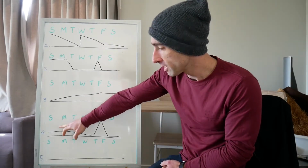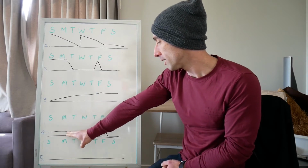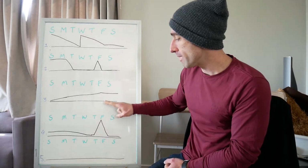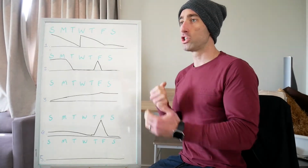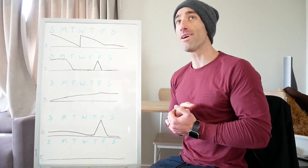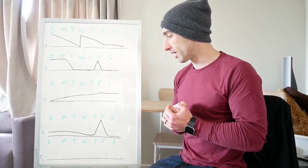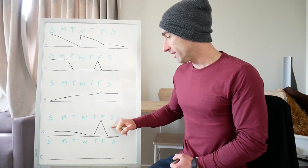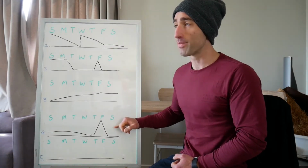Now the fourth option is on the Sunday, you keep it consistent, and then this is a rapid backload. On the Friday you hit a massive spike, and you go up to almost 200% carbs, and you shove as many carbs as you can in that day, aiming for about 900 grams of carbs over the course of one day. Now, this one here is one I would definitely not recommend.